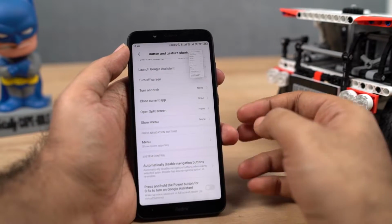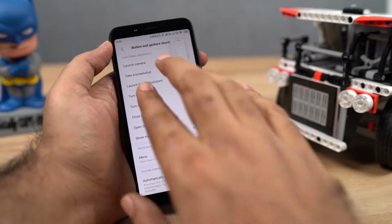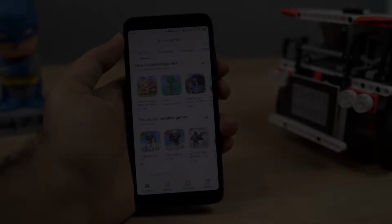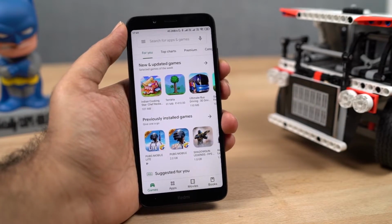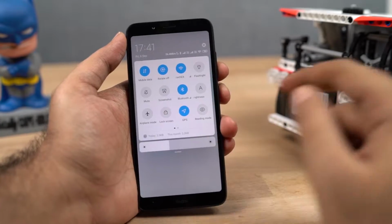Now coming back to 3-finger screenshot, once you enable this feature, you can simply swipe down using 3 fingers to take a screenshot. This is personally my favorite way to take a screenshot. Next we have long screenshot. Now to take a long screenshot on this phone, first we need to take a regular screenshot. We can either use the buttons, notification toggle or the gesture.